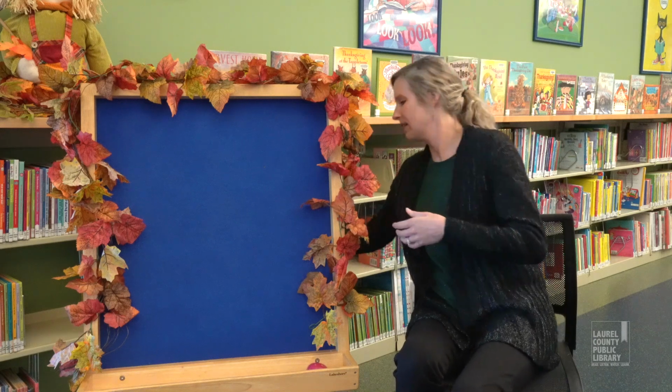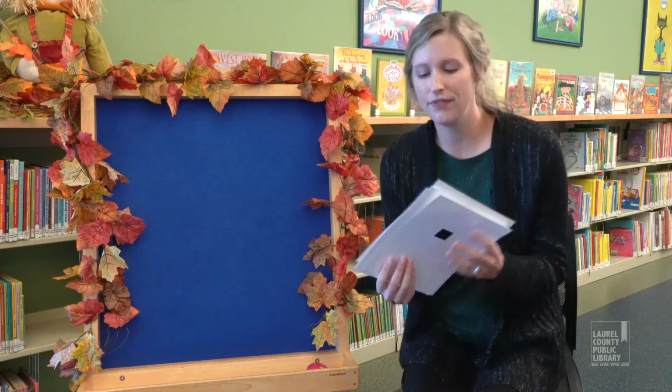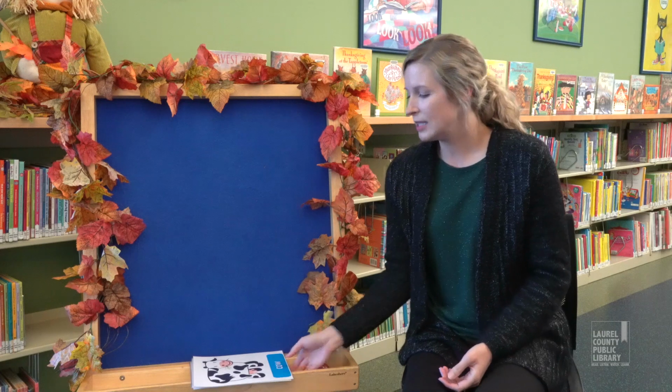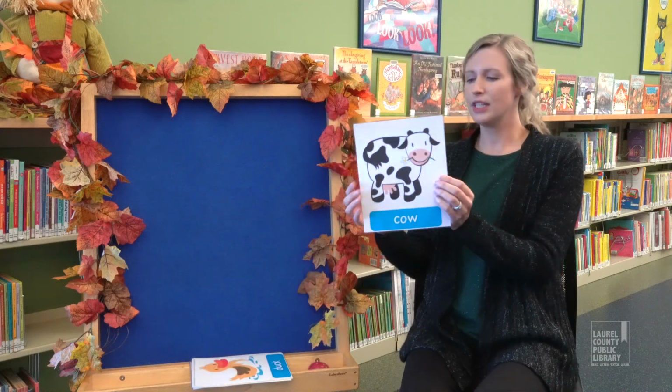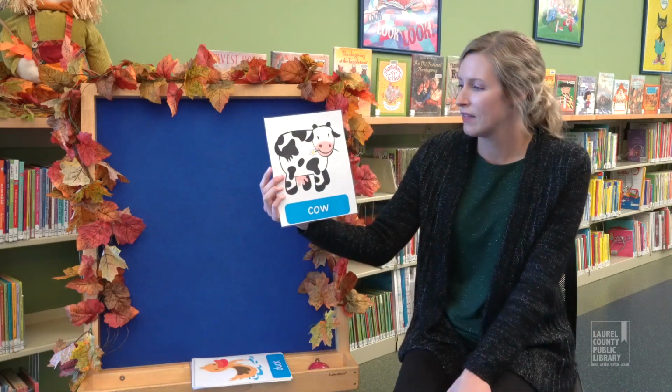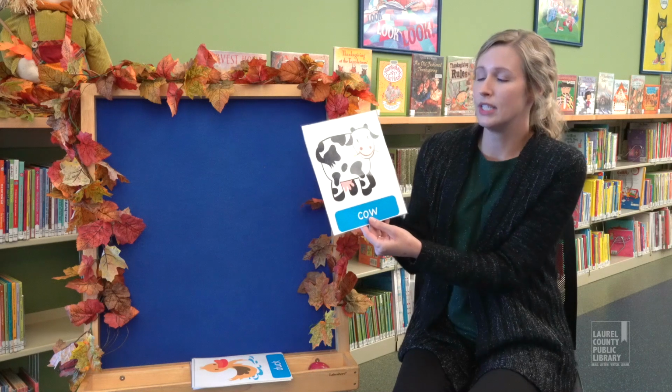Now we're going to sing one more good animal song. It's called The Animals on the Farm. We're going to take a look at some different types of animals that you might see on the farm and the different sounds that they make. So the first animal that we have is a cow. What sound does a cow make?